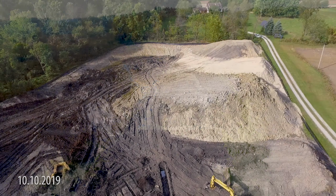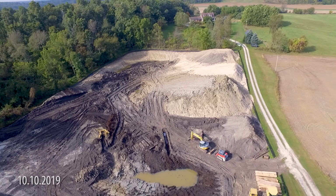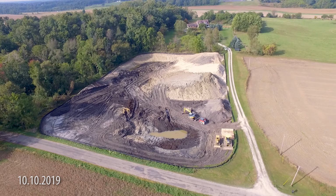Soil for the levee was donated from a nearby farmer, a longtime supporter of Lake Maxinkuckee, in exchange for the construction of a farm pond. This was a great financial benefit to the project.